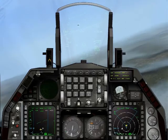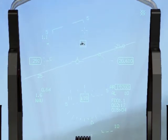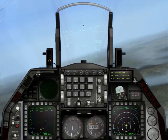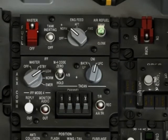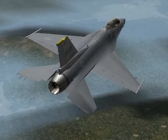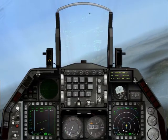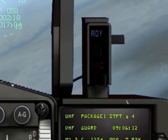Now, when you start seeing detail of the plane, it means that you're getting within a mile of the target. So right now is a good time to open your refuel door on the master fuel panel on the left console, right here. You can go outside and see that it's open, or you can just do Shift R, it's closed, and open it back again.